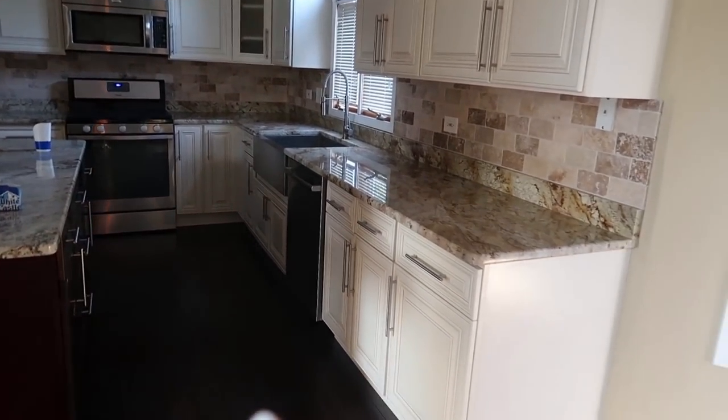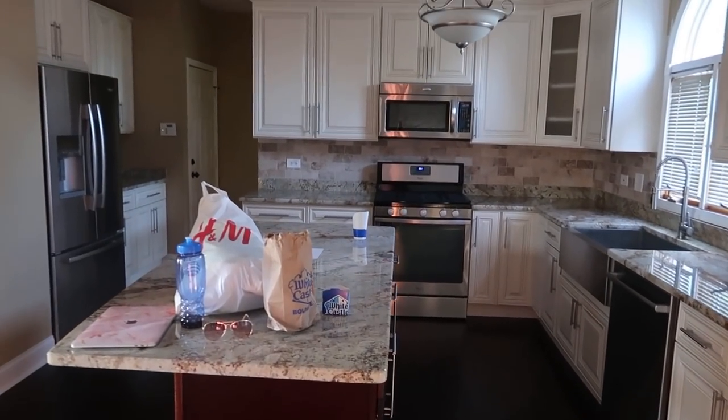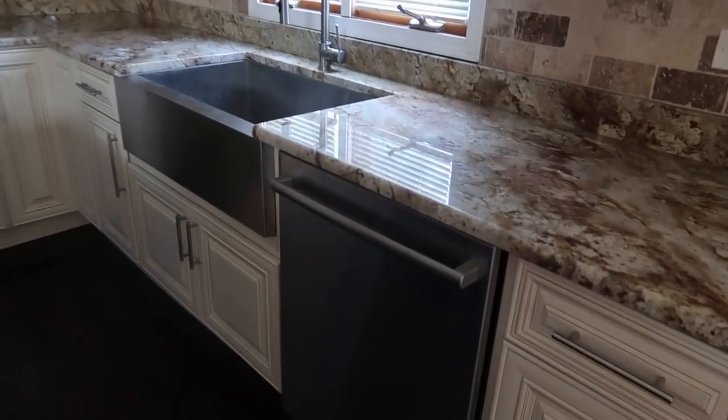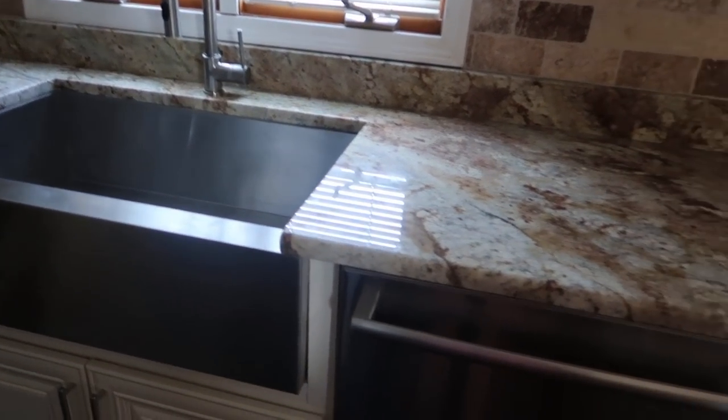We love the color palette that they chose, like the neutrals, the backsplash. We love the granite. We love all of the appliances. We are so lucky we got to get appliances that we actually give a damn about. So we're keeping all the appliances. Girl, we came up on this kitchen. We got a farmhouse sink, which we absolutely adore. We were gonna get that anyway, so we got real lucky.